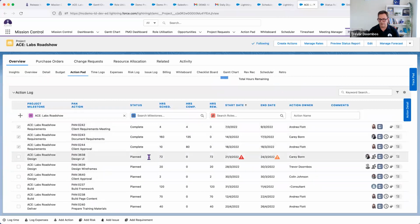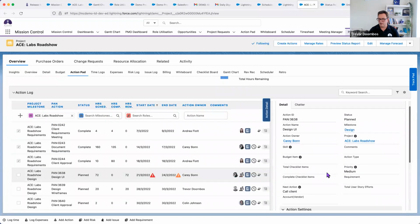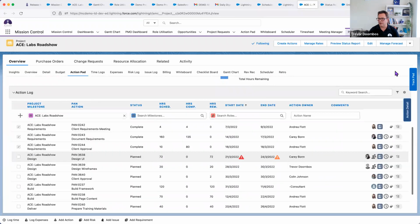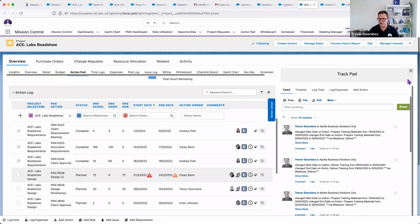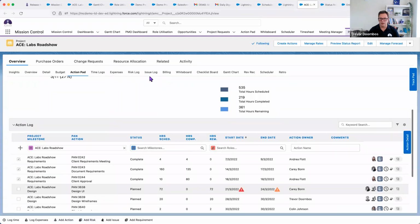So if I have a look at what's coming up here, and I have a look at the detail, I can obviously have a look here. If I've got any notes, I want to chatter people, I can chatter, communicate against the project. Again, the action pad at the right, just to remind you, at any time I can add actions, create new actions on my project. I can do that from the bottom as well.